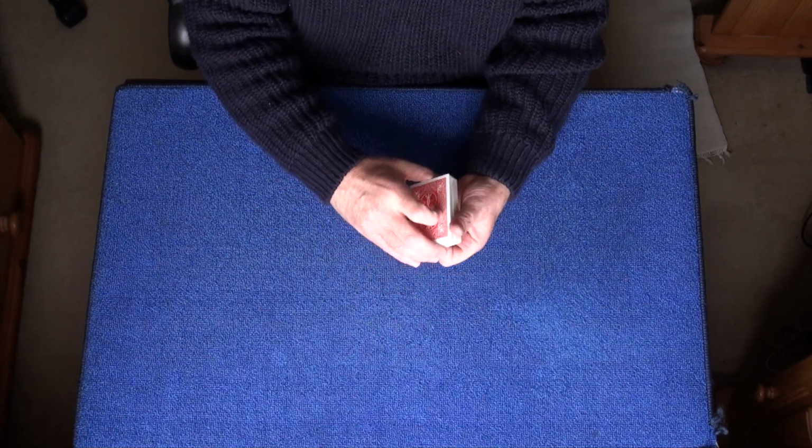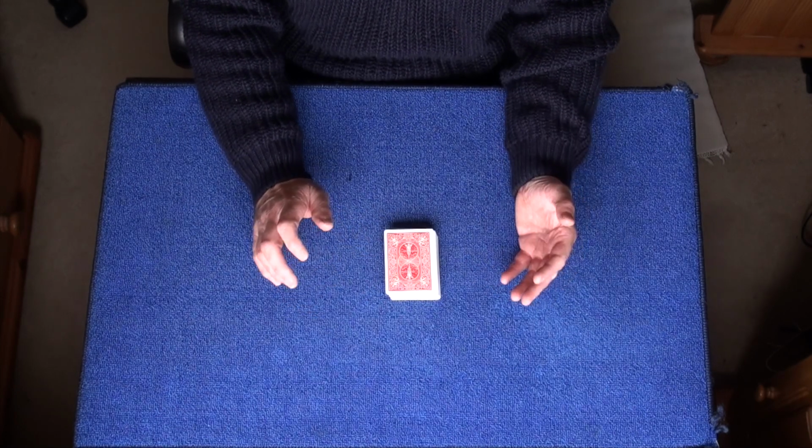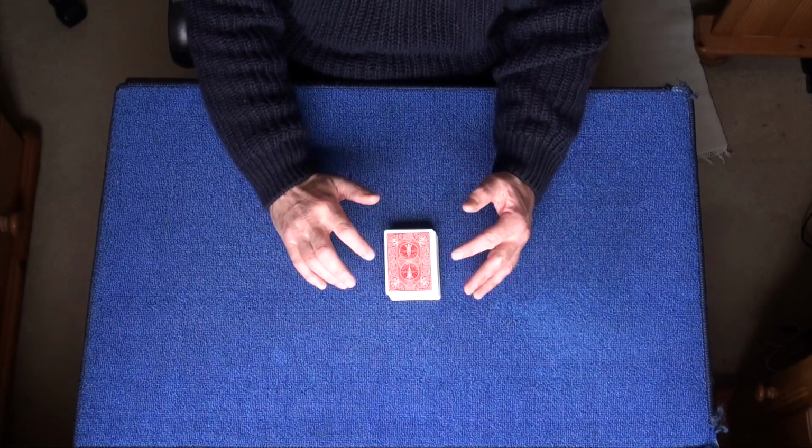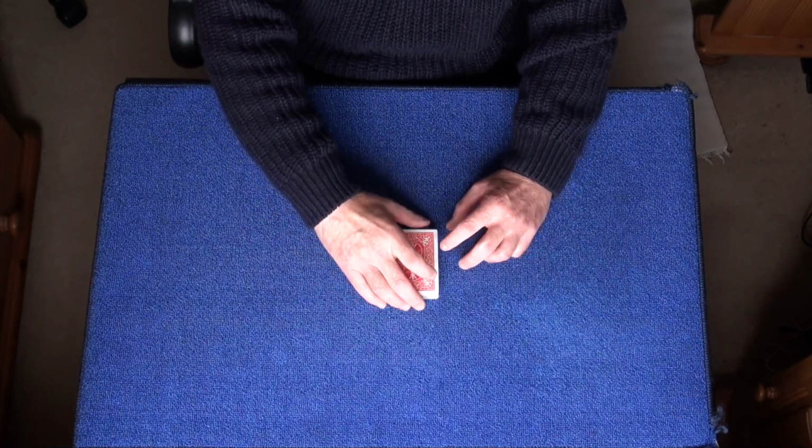Now the card is totally lost within this deck, nobody knows where it is, but it's my job to attempt to find your card. So if you just bear with me a minute, I'm going to try and locate your card.